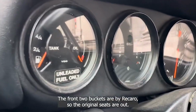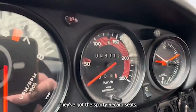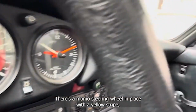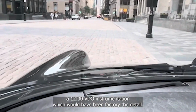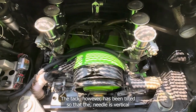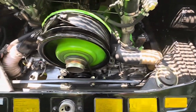On the inside, the front 2 buckets are by Recaro. So the original seats are out. They've got the sporty Recaro seats. There's a Momo steering wheel in place with a yellow stripe at 12 o'clock. VDO instrumentation, which would have been factory. The tach, however, has been tilted so that the needle is vertical when maximum horsepower RPM is reached.